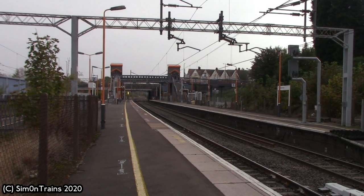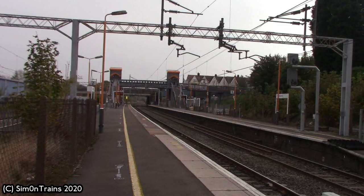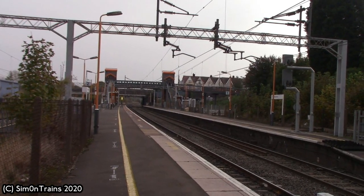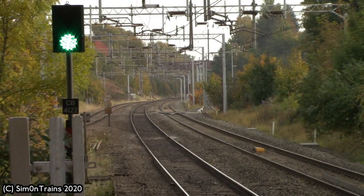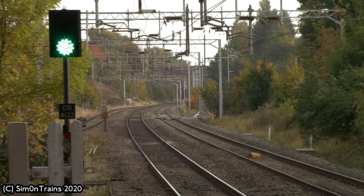We'll now look at Stechford Station, and we're going to do its station history. It was opened on the 12th of December 1844. But this wasn't the site of the original station. This is where the original Stechford station was between 1844 and 1882.